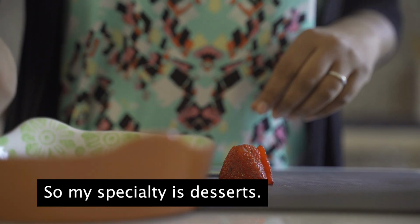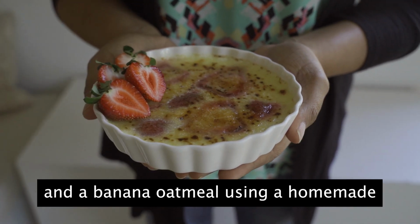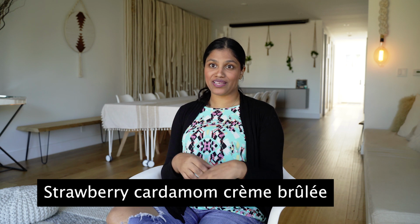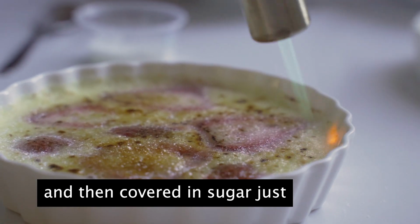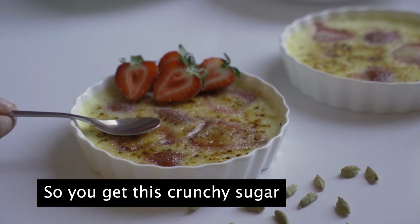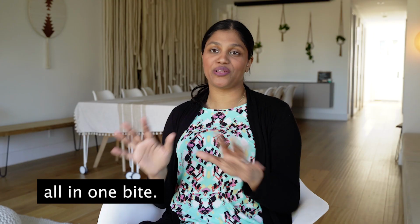So my specialty is desserts. Today, I'm showing you guys how to make a strawberry cardamom creme brulee and a banana oatmeal using a homemade banana milk. The strawberry cardamom creme brulee is essentially strawberries covered in a cardamom custard, baked and then covered in sugar, which is torched until you get a crispy, crunchy shell.